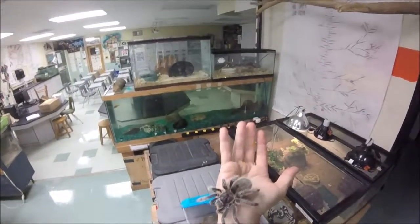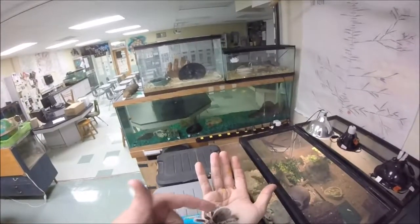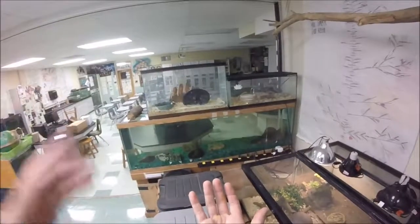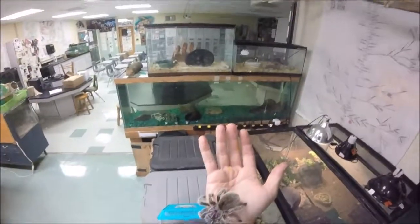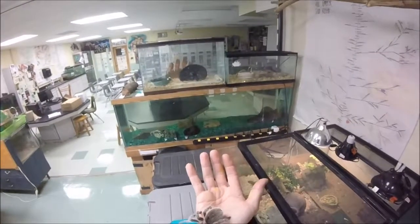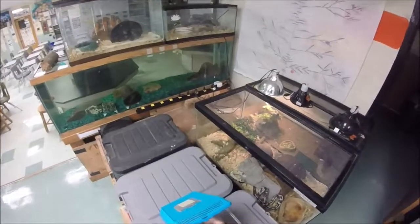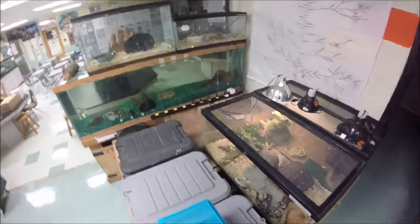Now, really the worst thing that will happen with this spider would be that the hairs from its abdomen, they can shed their hairs into the air, and if they get in your eyes especially, it would be bad. Some people are allergic enough to them that they make their skin itch. So keep that in mind if you ever handle our rose-hair tarantula.